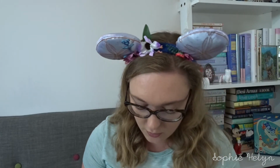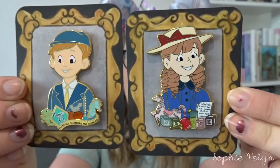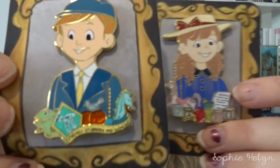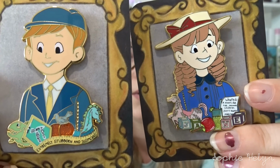And then I also got the Jane and Michael to go with it. In fact, when the Jane and Michael came out, I knew I had to get the Mary and Bert as well. I do hope she does a Mr. and Mrs. Banks to add to this, because I think that would be really nice. But the elements at the bottom, the detail is just really, really cool. So that was those 2.